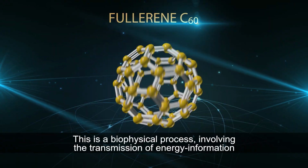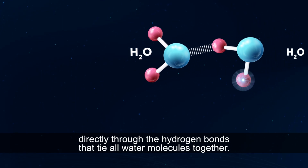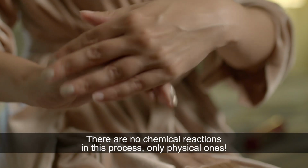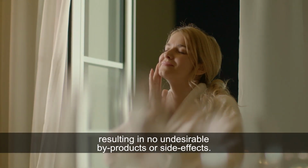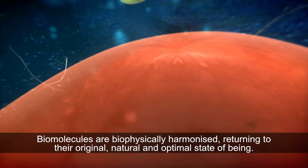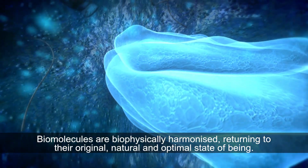This is a biophysical process involving the transmission of energy information directly through the hydrogen bonds that tie all water molecules together. There are no chemical reactions in this process, only physical ones. This has the advantage that biomolecular structure does not change, resulting in no undesirable byproducts or side effects. Biomolecules are biophysically harmonized, returning to their original, natural and optimal state of being.